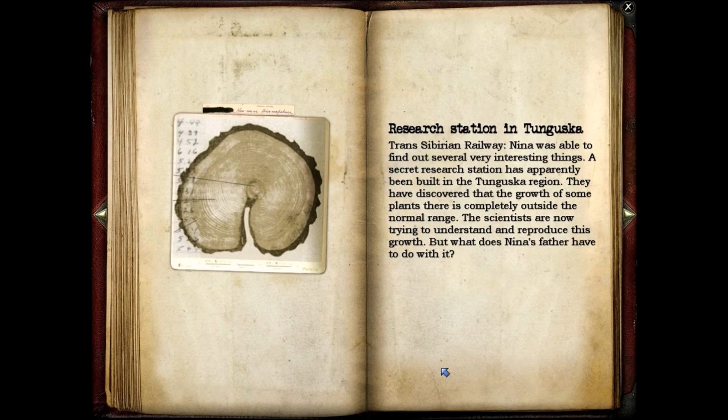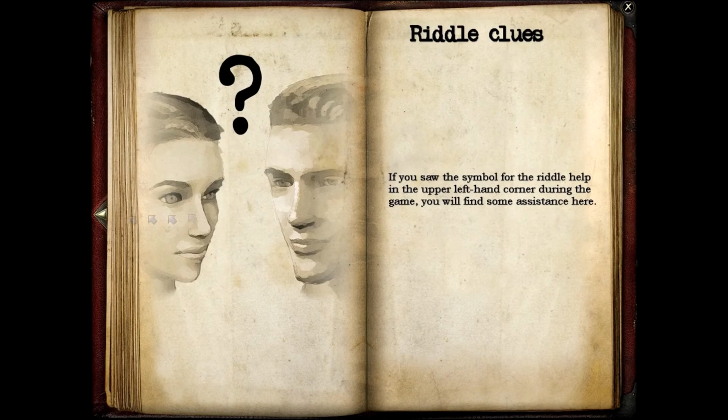And research station in Tunguska. Trans-Siberian Railway. Nina was able to find out several very interesting things. The secret research station has apparently been built in the Tunguska region. They have discovered that the growth of some plants there is completely outside the normal range. The scientists are now trying to understand and reproduce this growth. But what does Nina's father have to do with it? And that's it.